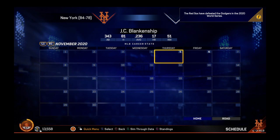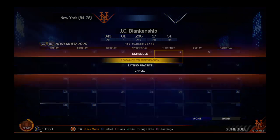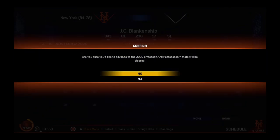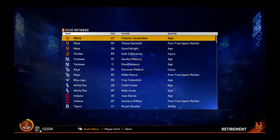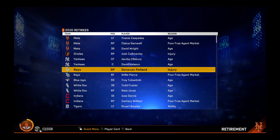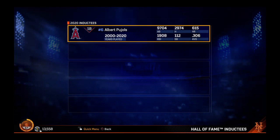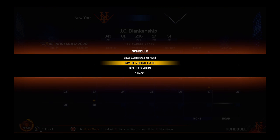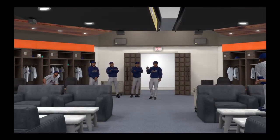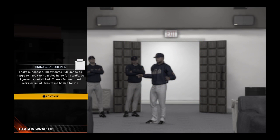In the postseason, the Red Sox have defeated the Dodgers in the 2020 World Series. Tired players. A manager gives a quick wrap-up as another season campaign comes to an end. That's our season. I know some kids are going to be happy to have their daddies home for a while, so I guess it's not that bad. Thank you for your hard work as usual. Kiss them babies for me.